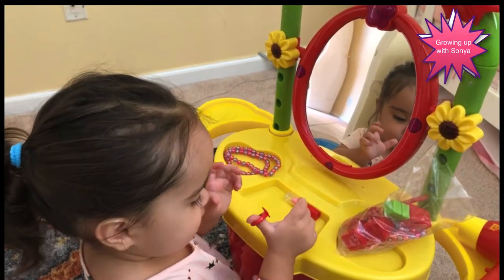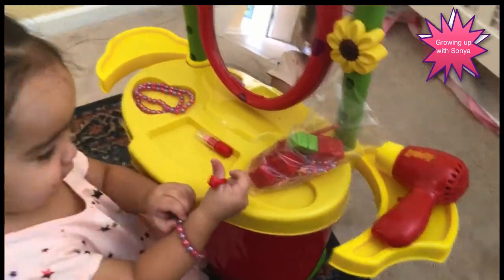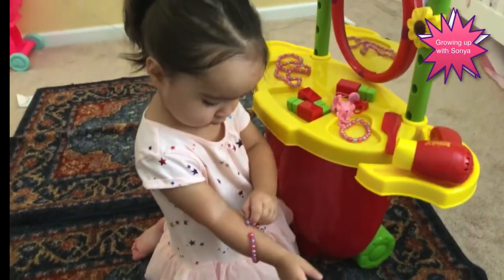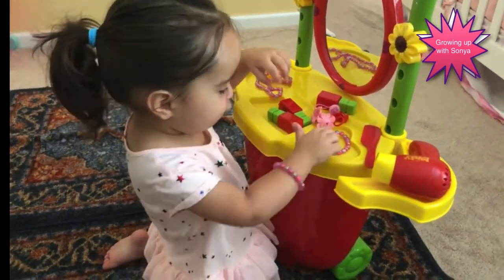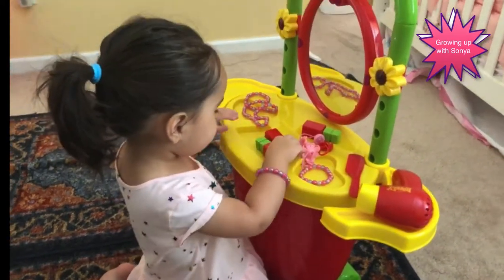Do you need help putting the ring on? No. Here, push it. You have one bracelet? How many bracelets do you have? Two. Two bracelets. One, two.